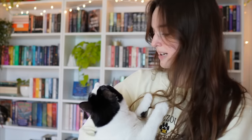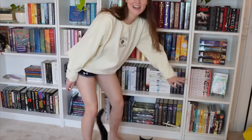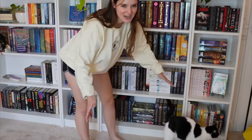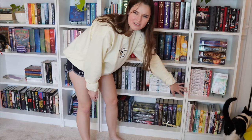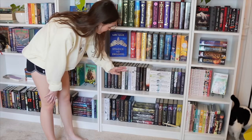She's so interested in literally everything. We have my Yona of the Dawn shelf. Obviously, we already knew it was coming. What are these? Graphic novels and such. Here we have just more fantasy.